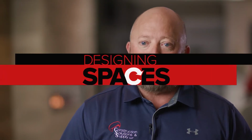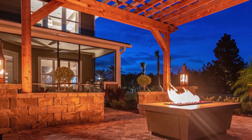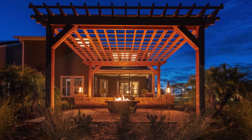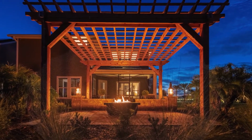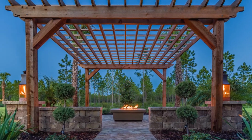Construction Solutions and Supply can also build a fire pit or fireplace to go with your outdoor kitchen. The second most desired feature I think that homeowners call us for is outdoor fire pits and fire tables. And we can build those, a custom fire table or a fire pit to, whatever you like. A fire table or a fire pit is actually freestanding on the ground by itself, usually a standalone and has seating around it. And a fireplace more has seats in the front of it normally.